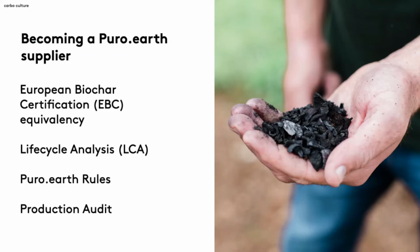Pura the Earth is a new marketplace. It's based out of Finland, and I think we were actually the first US-based carbon removal partner to the service. In addition to biochar, they also certify, for example, wooden building elements.